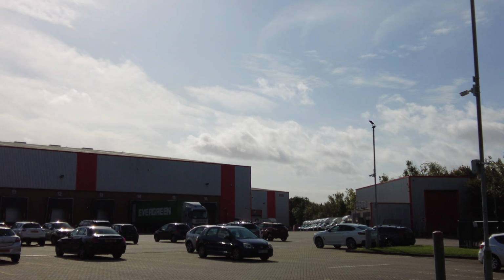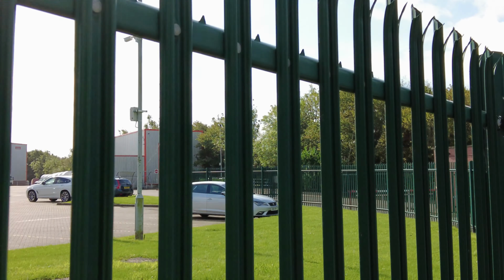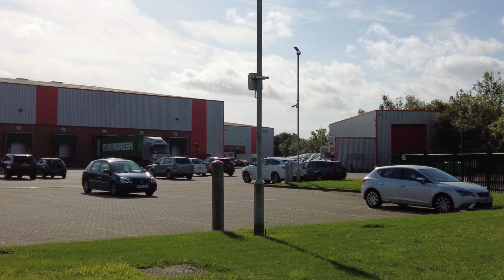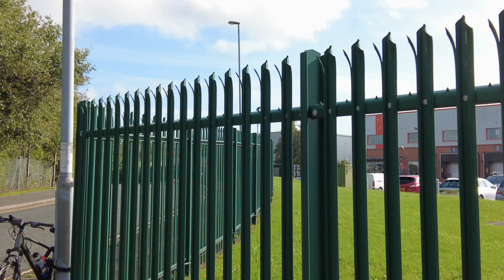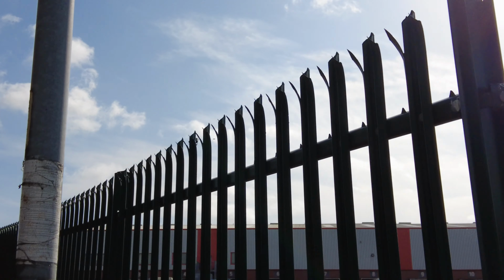There's another building towards the back there. I can't quite see it very well, but there is another truck in the loading bay. Let's see if I can see a company name on that truck. No, it's just a white truck, that one. Lots of cars in the car park, so a lot of people work here. Let's go and take a look at the other end.